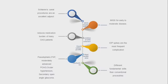The only difference is different fundamental skills. So sitting temporally, tilting the head of the patient, gonioscopic visualization, and the ability to identify the angle structures.